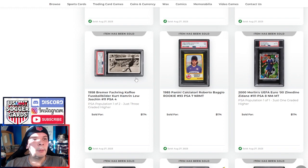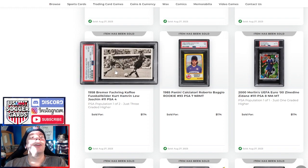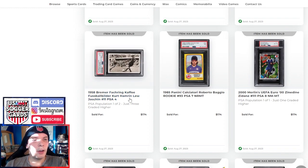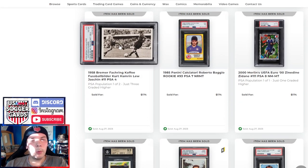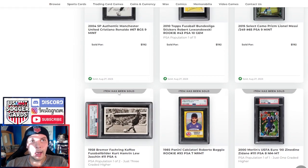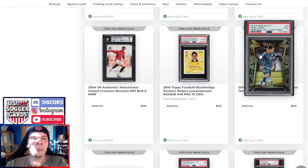We have a Shin here from the Bremer set from 1958, going for $174 for a rookie for him. Always be a little wary, I guess, with him, just because it's assumed that there is more out there for him, but for now, 1958 is the go-to.